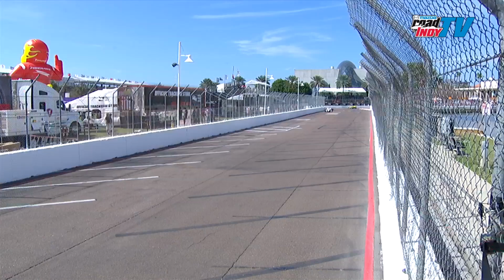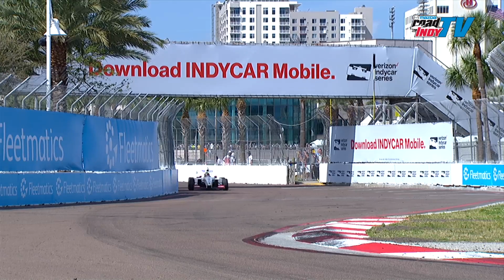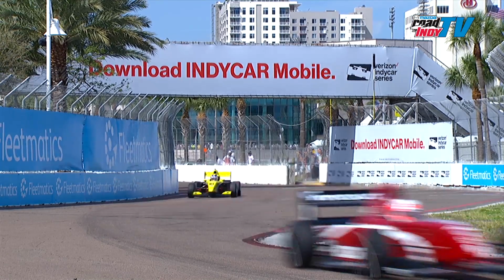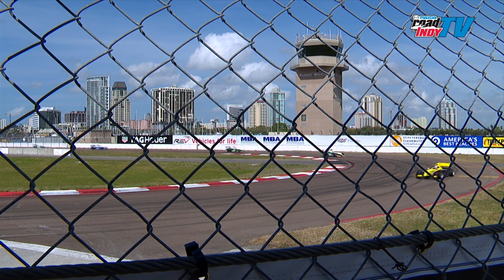Ward out front in that number 80, and Telitz in the 82 in P2. They've got to be pretty pleased right now with the two Team Pelfrey cars running first and second. They've got to be excited with the way things are right now. Yeah, and Jake Edson starting to break away a little bit as we see Nico Jamin have his hands full.